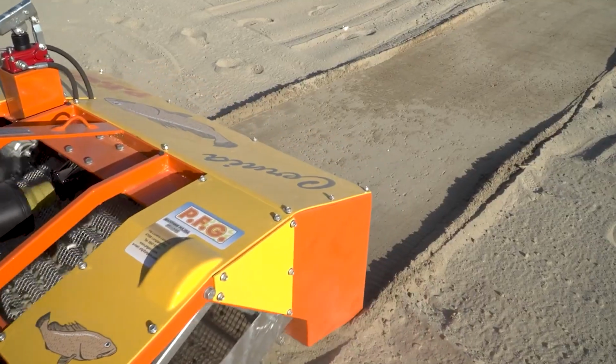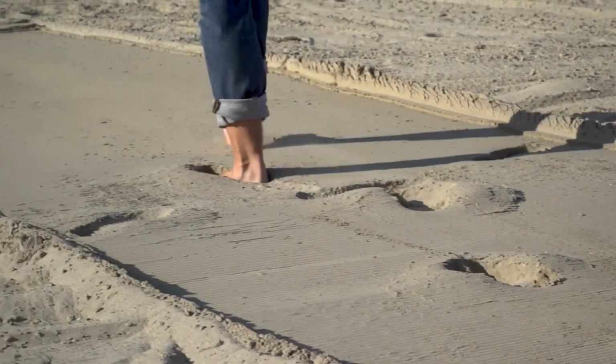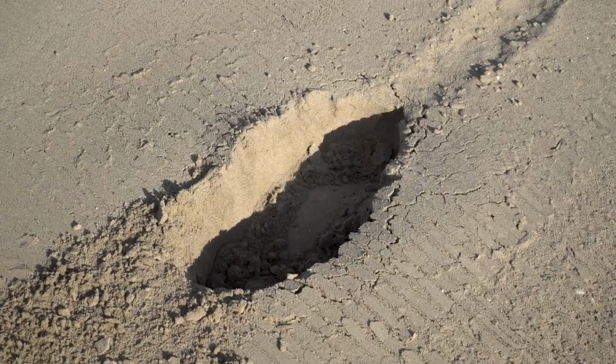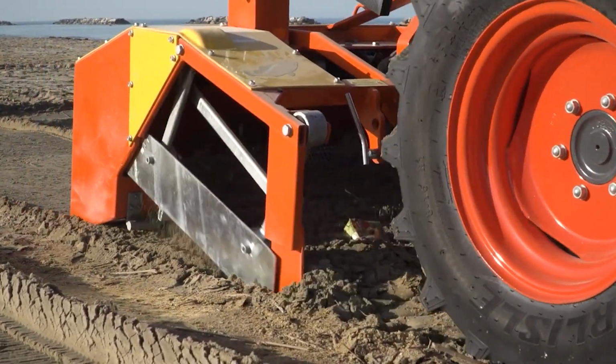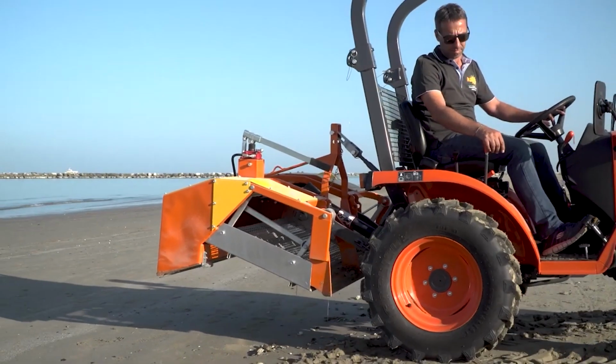It is possible to establish a working depth of up to 6 inches using this equipment, which is installed on a small tractor. It is suitable for seashores and can hold large amounts of trash. The cleaning pace is up to 75,000 square feet per hour, and the package comes with 2 sieve options with large and fine mesh.